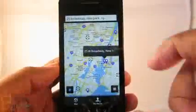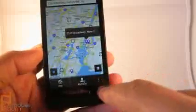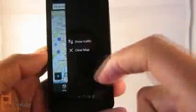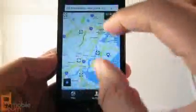The same issue appears in maps. If I want to see maps, I have to drag down to get to settings. But at the same time, I also have this additional place right here where I can tap and then adjust how I want to view the map. The maps itself are another issue. They're not the greatest option out there.